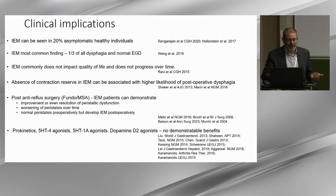with dysphagia have IEM. And we also know from the Chicago group that IEM commonly does not impact quality of life and does not progress over time. In fact, a lot of these patients have no symptoms. On the other hand, the St. Louis group have shown us that the absence of contraction reserve in IEM can be associated with a higher risk of post-operative dysphagia. But there are also studies that show that post-operatively, those who have IEM can have an improvement and even resolution in their peristaltic dysfunction. And we have no therapy for this. There are no treatments proven clinically in trials to help patients with IEM or improve their motility.